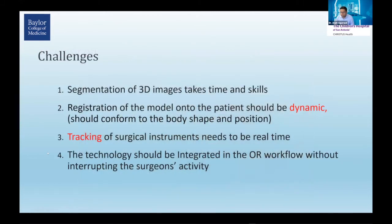But there are still many challenges in implementing augmented reality and computer vision in medicine. As Dr. Tandon and Dr. Adipo said, for any 3D printing or virtual reality or even augmented reality, the building block is the segmentation of 3D images, cross-sectional images. Segmentation of 3D images takes time and skills. The second thing is how to register those segmented models onto the patient. Registration of the model onto the patient should be dynamic.